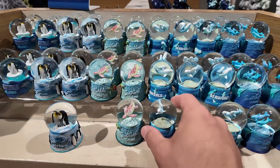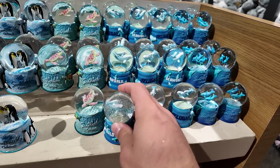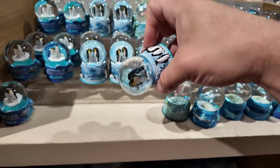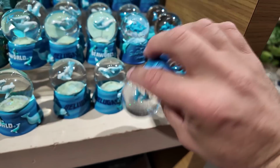Checking on the snow globes. With the little sparkles in there with the belugas. I strongly prefer snow globes that have actual snow in them as opposed to glitter. Jen likes the ones with glitter in them better. I think that's the main thing that the two of us argue about.